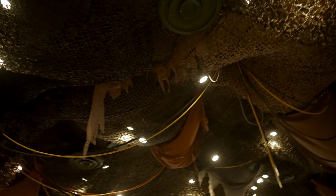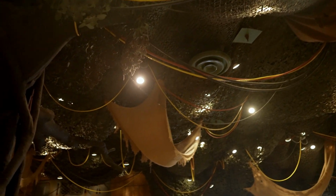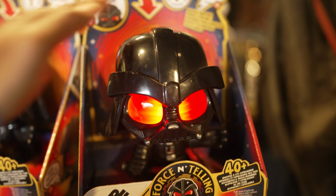It's cool to actually admire all of the decor, even at Star Wars Outpost. I mean, we're obviously not at Galaxy's Edge, but I feel like there's something very Galaxy's Edge about this store. Look, there's a tree inside of here. If that's not Galaxy's Edge, then I don't know what is.